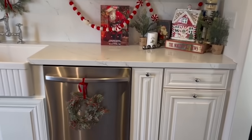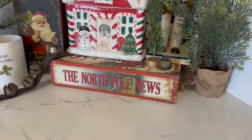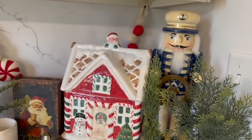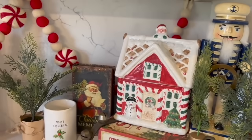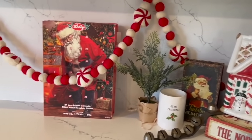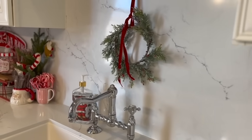Adding two little tiny wreaths to the fronts of our washer machines. I just think that they look so cute on the dishwasher, but I also added a cookie jar and some classic little Christmas decor to each corner, and I also wanted to have a nice place to keep the kids' advent calendars. And then over here I have our hot cocoa bar.